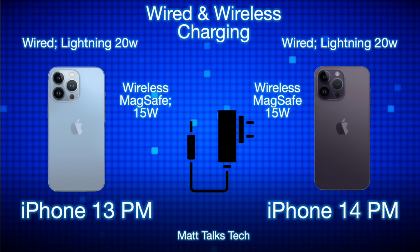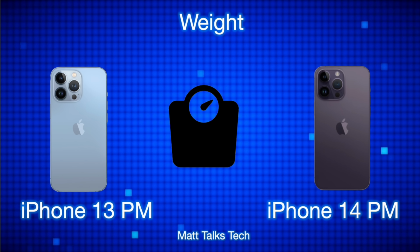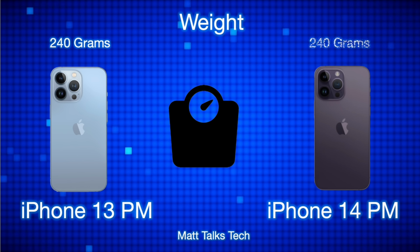There is no difference here in charging abilities and charging speeds. Then the actual weight: the iPhone 13 Pro Max comes in at 240 grams. And then the actual iPhone 14 Pro Max, even though it has bigger lenses, a bigger sensor inside it, and the camera is a little bit bigger as well, funny enough, it actually weighs exactly the same as the iPhone 13 Pro Max at 240 grams.